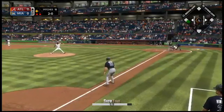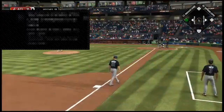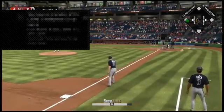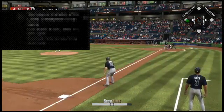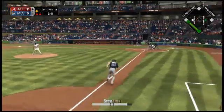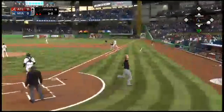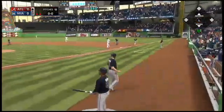He's set, and the 2-0 pitch. Down low, and the plot thickens here. 3-0. Miguel Gomez would be next. The 3-0. And the runner's coming home. Hit on the ground to third. And it's in time at first, and finally, at long last.